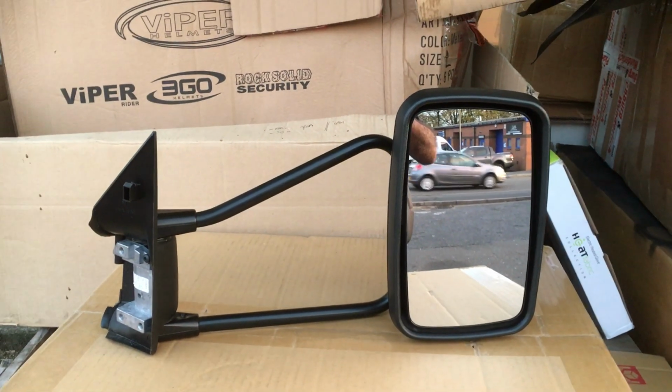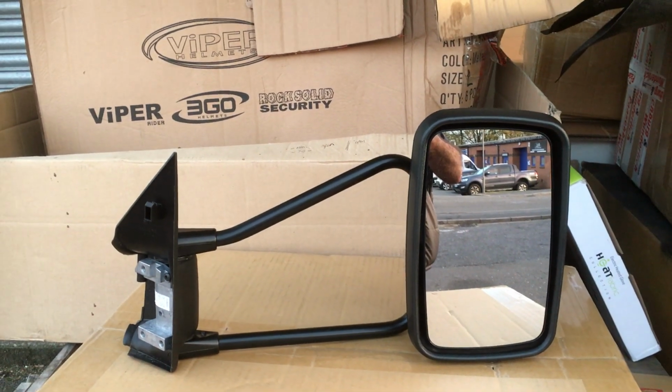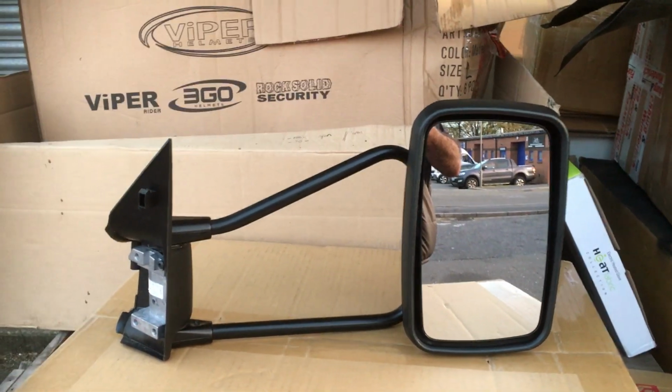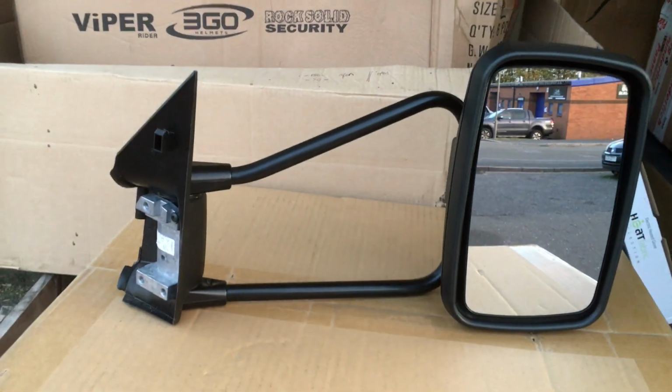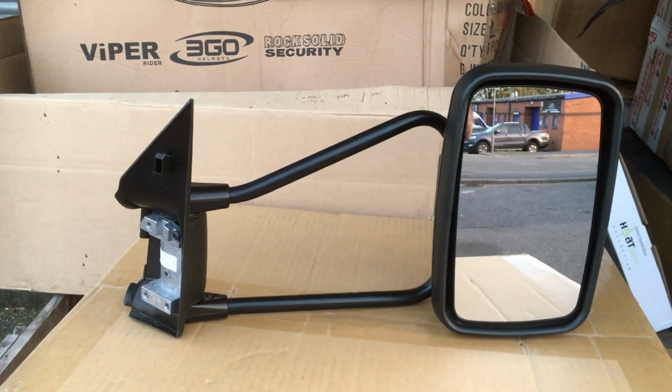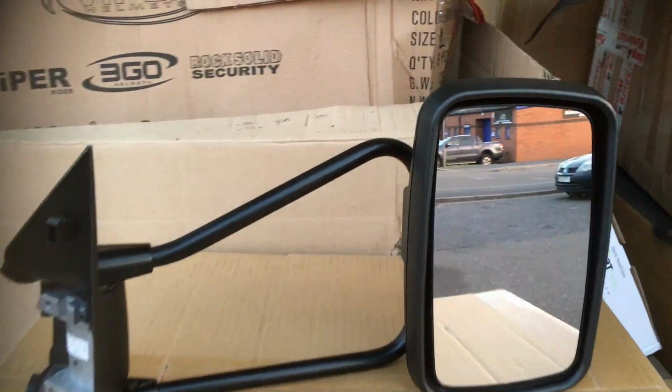We've got a brand new mirror, different to the ones I use on my van, but I did end up with this one. It's brand new, as you can see, genuine Mercedes. Obviously I'd have said for a Luton type of body, but this is actually a genuine Merc mirror from what I can make out. Okay, as you can see, still got all the numbers on it.